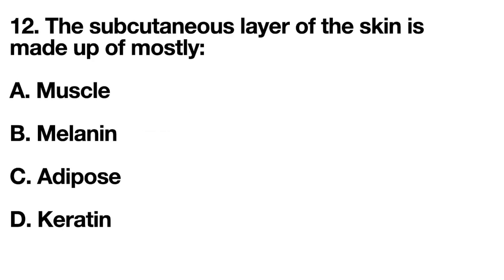Number 12. The subcutaneous layer of the skin is made up of mostly A, muscle, B, melanin, C, adipose, D, keratin. The answer is C, adipose.